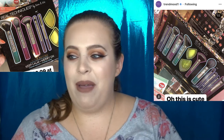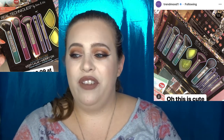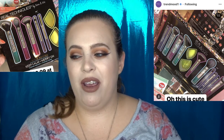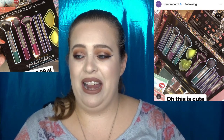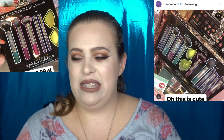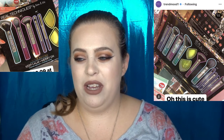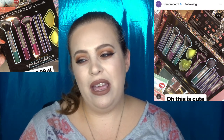But I think these are fabulous sets. You have the You Glow Girl set for $50 and the Keep Calm and Marry On set for $29.99. It looks like both sets include a sponge. The Marry On set includes two sponges, and the Glow Girl set includes a sponge and what looks like a holder. I can't really tell.